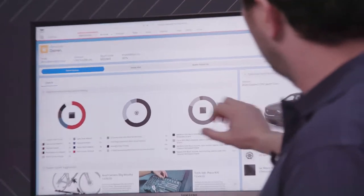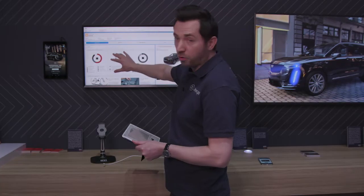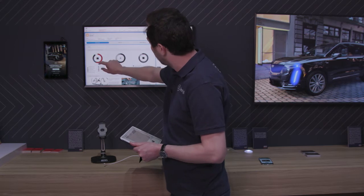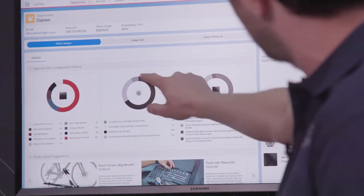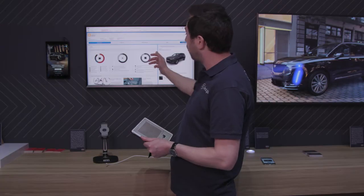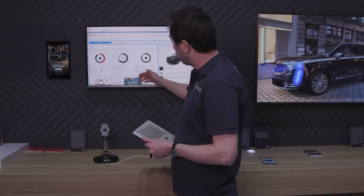But on top of that, we were able to track the behavior of Darren on the internet. We can see the time he spent on every color, we can see the type of wheels he's been choosing and interior, and we can even understand Darren's behavior and propose recommendations.